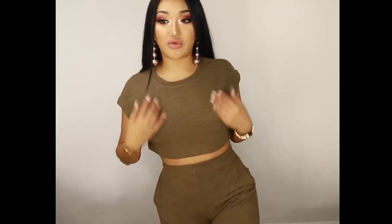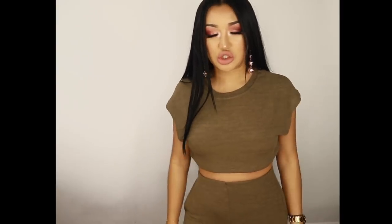So this set, it comes in a lot of different colors. It comes in pink, gray, a taupey color. But I got the olive shade because I literally don't have anything that's olivey. And I think it's really nice and cool and casual. I really like the style of the t-shirt because it's short as well, and it's just so loose, you know, you can be free. It's not too tight, but it also flatters your shape as well.